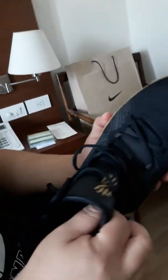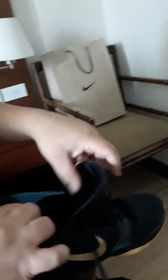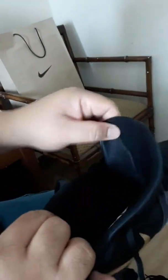Oh, this leather is really soft and comfortable. And it's flexible, very flexible. So it becomes easier to slip on. See, I don't need to push. It's easy to slip on.